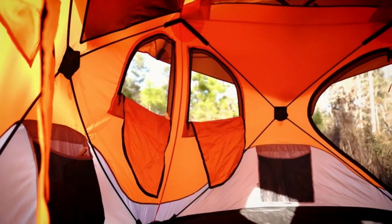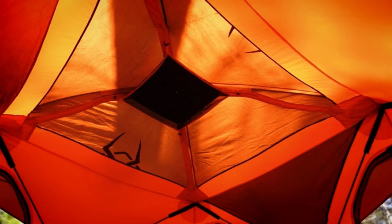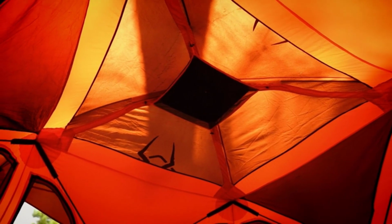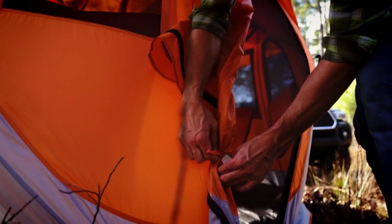What most impressed us about the Gazelle T4 is its setup speed. It only takes a moment to erect, and the setup process couldn't be easier. Simply lift at the middle and then pull out each side. Finish by attaching the rainfly and staking down the corners.